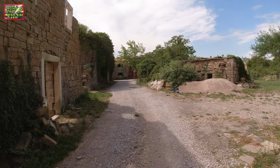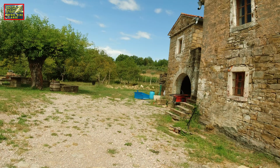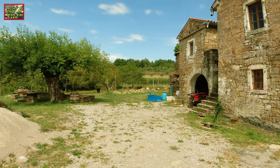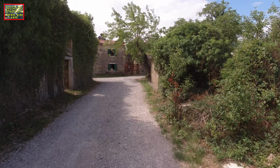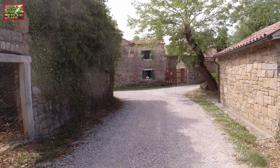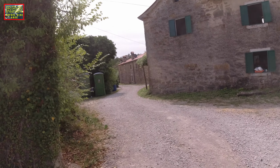So a lot of houses were renovated or are in the process of renovation or under construction. So here you can see that life is getting back. Some houses are still abandoned, like this one here. Some people are farming here, some people are just living here, and so on.